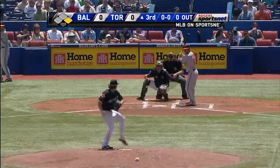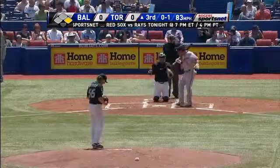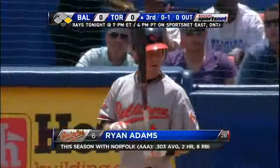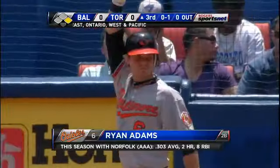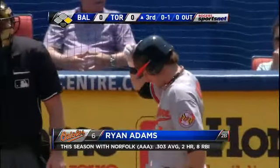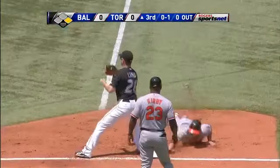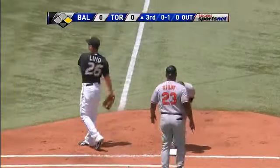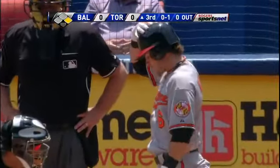Four years old now. Played in Double A Bowie last year, hitting .298 in 134 games. This season at Norfolk, he hit .303. We saw him in a pinch hitting role at Camden Yards early in June. He had a pinch hit single and was only at bat. Been up now for about a month with the big club. He was recalled on May the 20th from AAA.